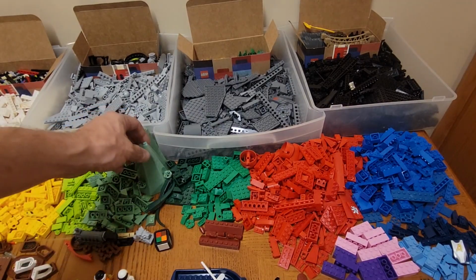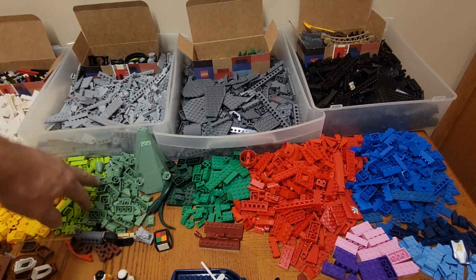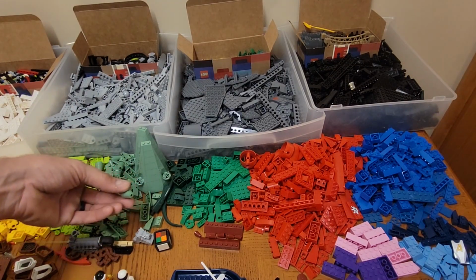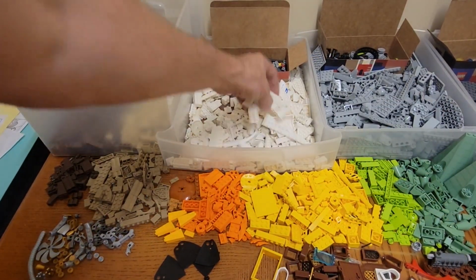Sand green. Now, I've pretty much determined there's a whole Hogwarts castle in here. Most of the minifigs are here. I'll show you those in a little bit. Got the roofs, and that's pretty much where all the sand green is here, is slopes and peaks and things to build a roof of a Hogwarts. So that's pretty cool. Maybe I'll try to rebuild that set. We'll see. And down here we got a whole bin of whites.